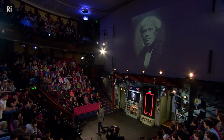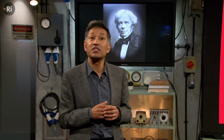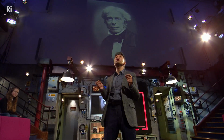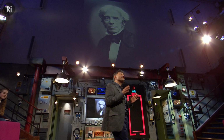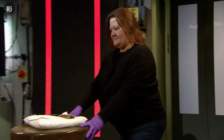So this brings us back to Michael Faraday, the founder of the Christmas lectures. And actually, he's one of my scientific heroes. He came from very humble beginnings rather than the wealthy elite. But he went on to discover a huge amount about the fundamental nature of electricity. So one of his inventions was this strange contraption coming in here.